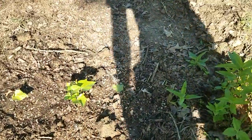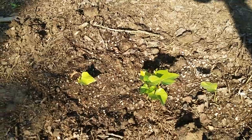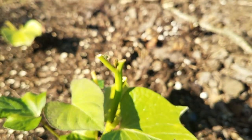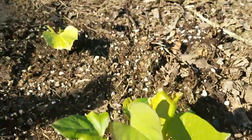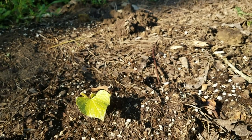I threw a few of my sweet potato slips in the ground here. And right off the bat, that darn rabbit. I think this one had a couple of leaves left on it when the rabbit got finished. These two were just little stems. Gotta get rid of that rabbit.